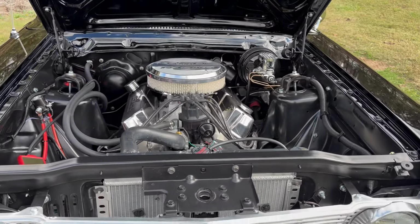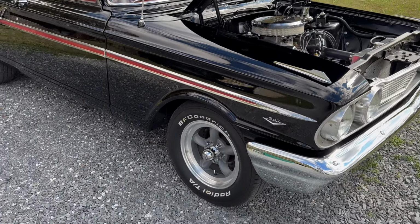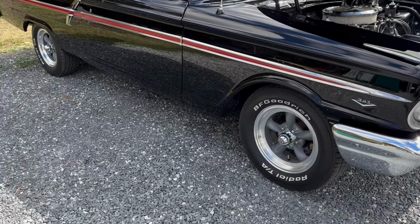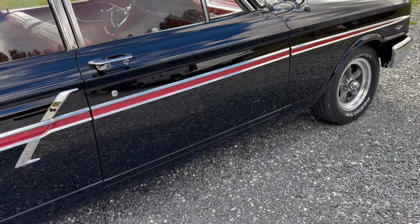But the parts that you see on this car, now like I said, the doors, the fenders, and the hood came with the car, but they were all rough. I'm gonna try to search through some of my pictures and post just how bad it was.